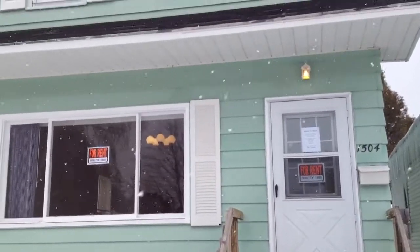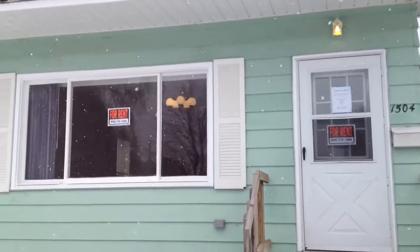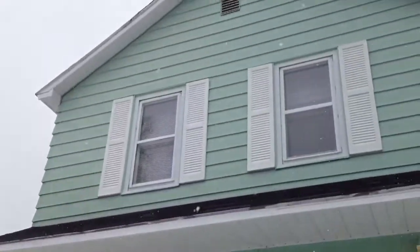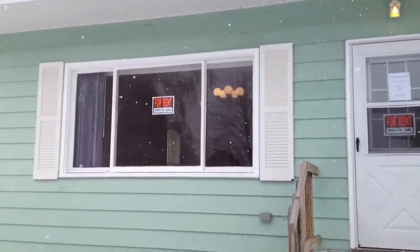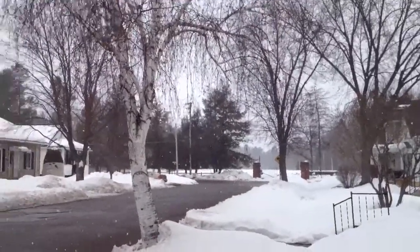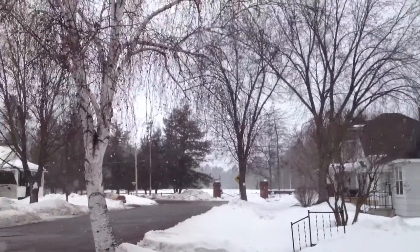Today is March 26th, 2013, and this is a video tour of our property on Hughitt Street that is for rent. As you can see, it's a two-story house, four bedrooms, one and a half bath. As far as the location, it's here on Iron Mountain's west side. You can see that Pine Grove Country Club is less than a block away.